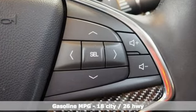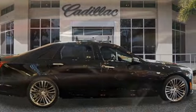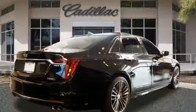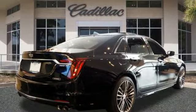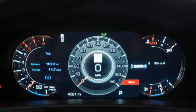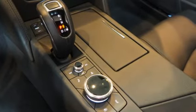Integrated navigation system with voice activation. Heated and ventilated leather bucket seats. Power heated mirrors. Hands-free liftgate. Twin-turbo V6 engine. Magnetic fluid-filled shocks. Streaming audio. Dual-zone climate control. All-wheel steering, automatic parking sensors, and automatic transmission.